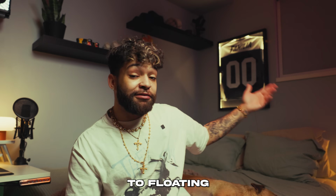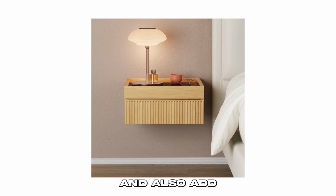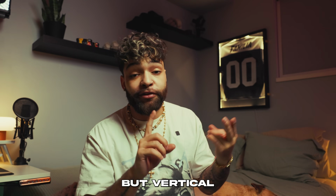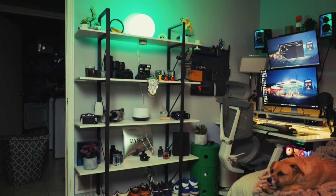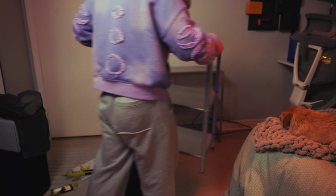And of course, when it comes to floating nightstands, I think what's great is that you can utilize the space under it and also add some type of storage bin and really just maximize not only storage, but vertical space as well. And you always got to remember not to buy anything too clunky, because even if it's storage, if it's big and clunky, it's not going to look good in your small room. I think now that we cover some furniture, it's the perfect time to look up.